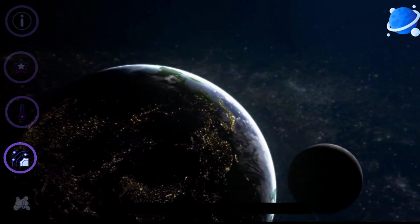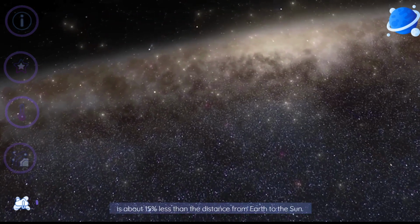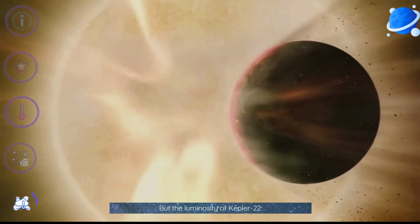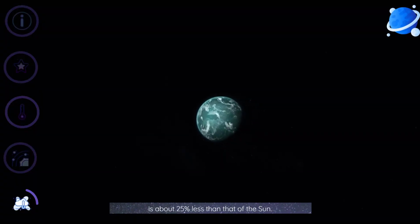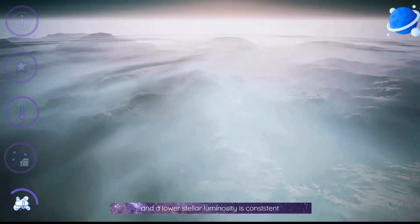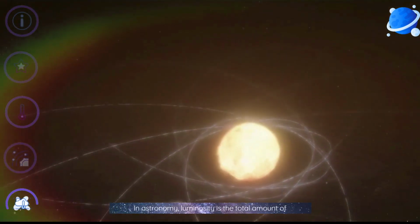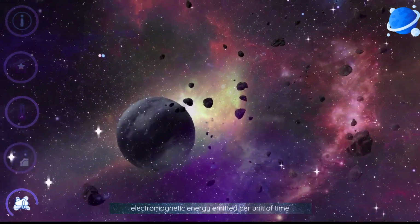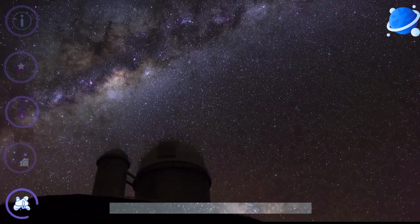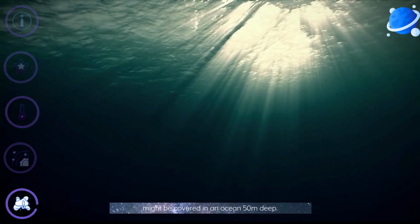The average distance from Kepler-22b to its host star Kepler-22 is about 15% less than the distance from Earth to the Sun. But the luminosity of Kepler-22 is about 25% less than that of the Sun. This combination of a shorter average distance from the star and a lower stellar luminosity is consistent with a moderate surface temperature at that distance. In astronomy, luminosity is the total amount of electromagnetic energy emitted per unit of time by a star, galaxy, or other astronomical objects. New studies suggest that Kepler-22b might be covered in an ocean 50 meters deep.